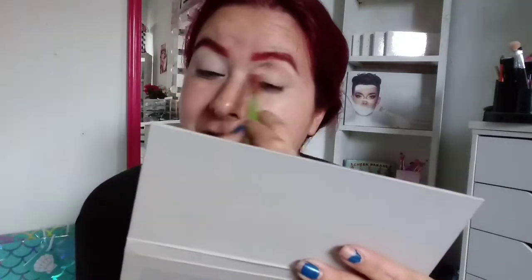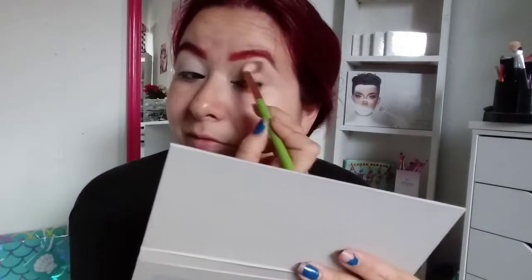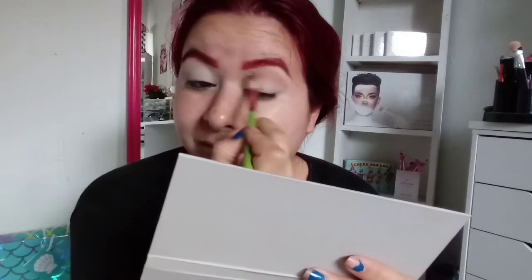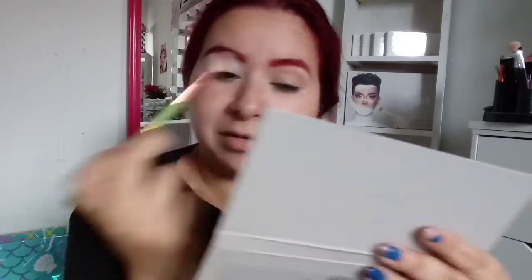Okay, before I do that, I'm gonna go ahead and put my hair back real quick. Okay, I'm back, and now I look like a boy. But yeah, I'm applying that transition shade up here. And I think it has a nice pigmentation. Not sure if the camera can pick up the color, the way it looks. And I'm just trying to blend it out a little bit more. Okay, now I'm going to do the same thing to the other eye.